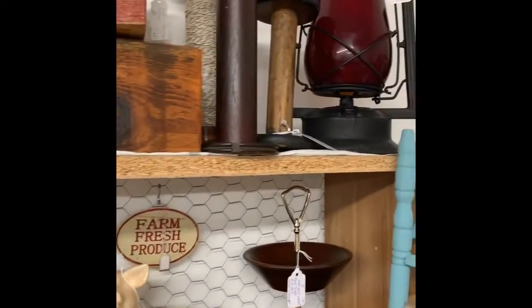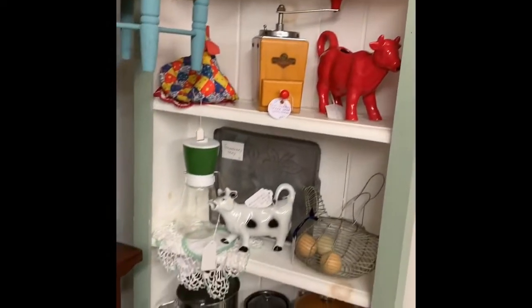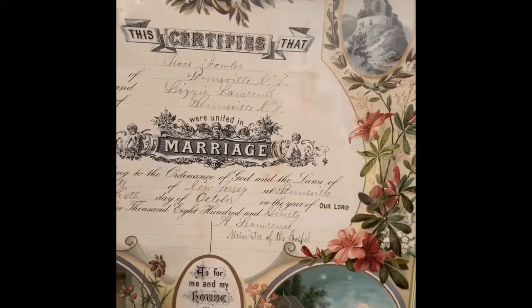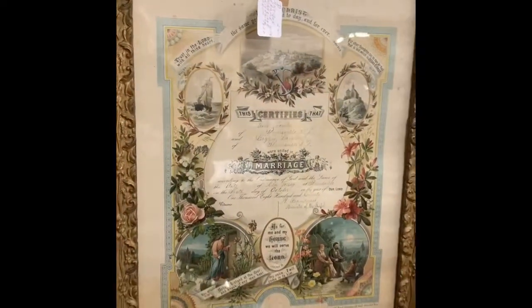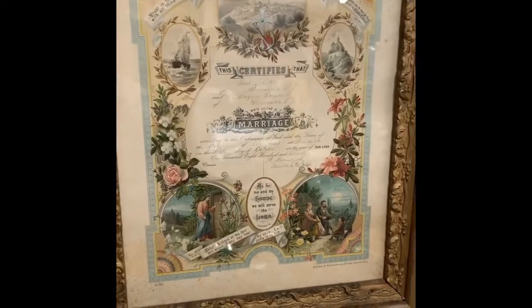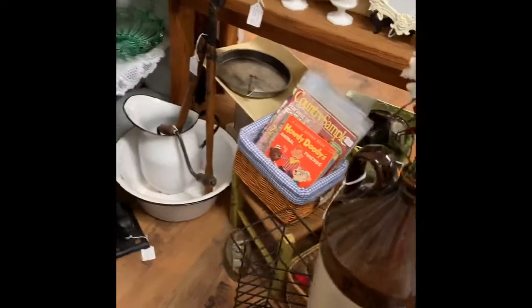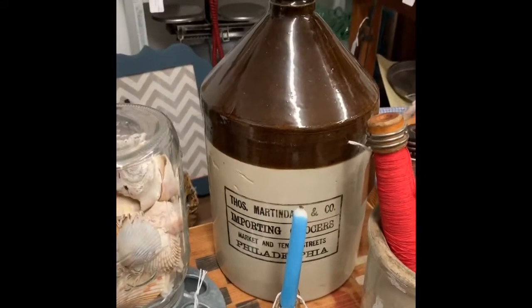Some old boxes. There's a Dietz lantern, which is probably going to go up Friday night at the auction, if it makes it till Friday night. Some old bottles. This is really neat. This is an old marriage certificate from 1890, I believe. And yeah, 1890. This is only $24, but I was thinking, how neat would this be to hang in one of the farmhouses or the barns where they're having weddings? Hang that up where the bride's getting ready. I think that would be really cool in there. Some nice enamelware. Some more carnival glass, blue. I like that stoneware jug a lot with the Philadelphia address on it.